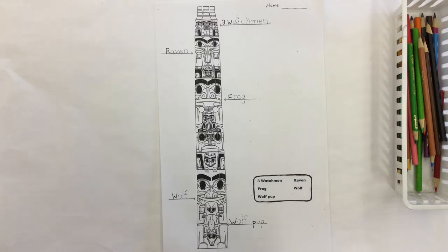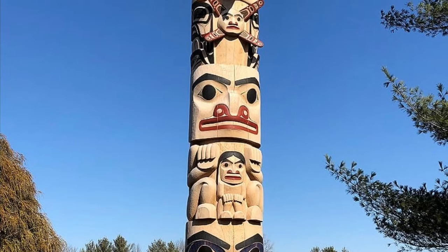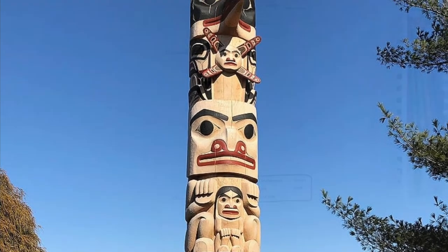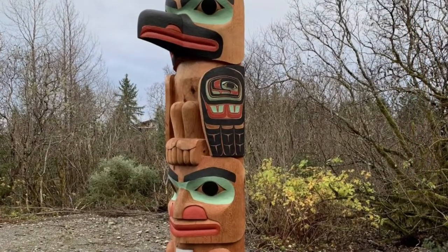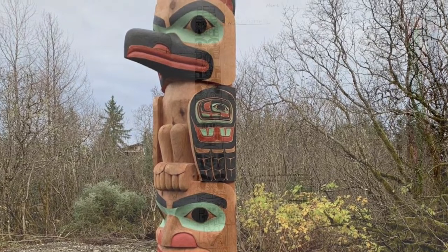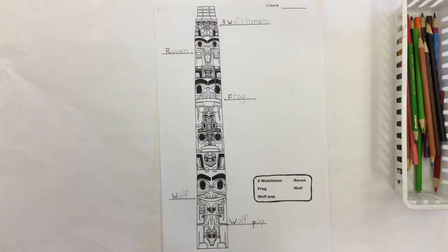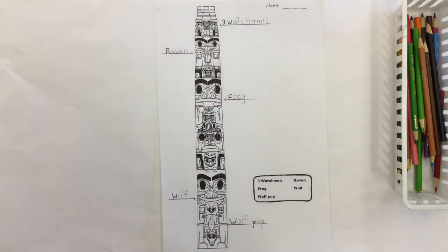There are usually four different types of totem poles. There's a crest or history totem pole. There's a storytelling totem pole. There used to be mortuary totem poles that would have a box on the top for holding the body of the dead person that the totem pole was honoring, say a chief, for example.